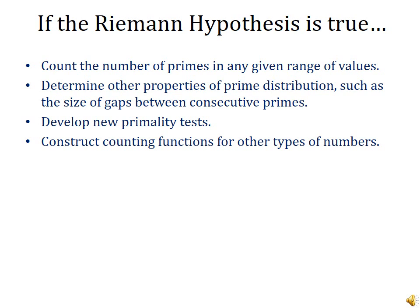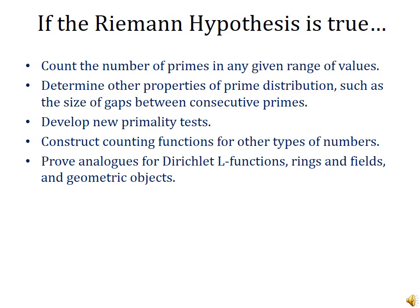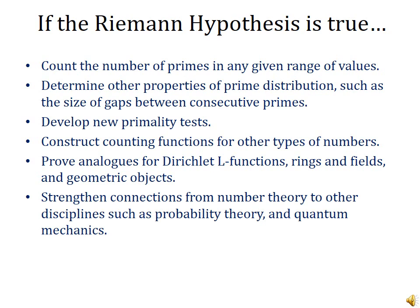There are also analogues to the zeta function and its corresponding Riemann hypothesis in other areas of mathematics, such as ring theory, field theory, and algebraic geometry. In the past century, connections have also been made between the zeros of the zeta function and both probability distributions and energy levels for chaotic systems in quantum mechanics. A proof of the Riemann hypothesis could strengthen research among these fields.